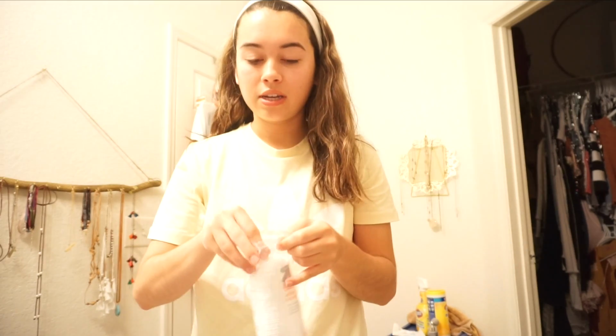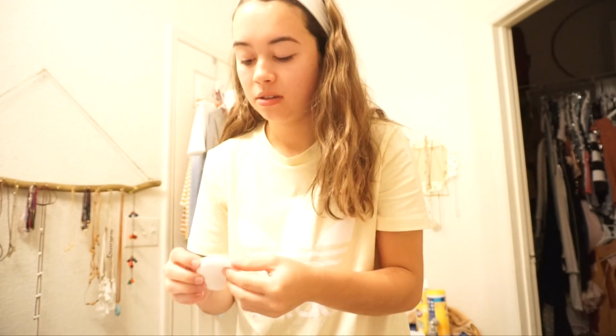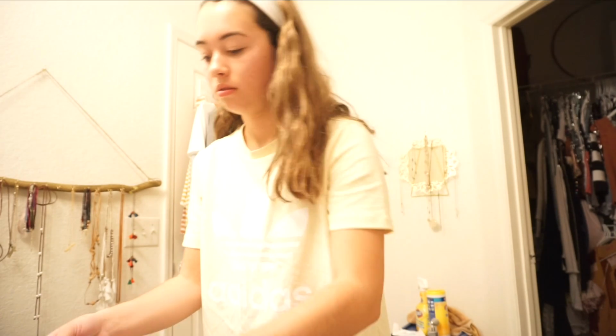First, I will just clean my face. I don't always have time to completely wash my face. If I did, I would, but I don't. What I usually do is I take these cotton pads, take my micellar water, and I just wipe it on my face because it's a cleaning water. It's supposed to clean your face and get off any excess gunk. So I just put this on my eyes because I have leftover mascara on anyways.